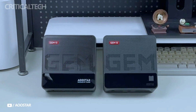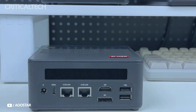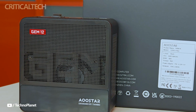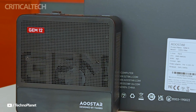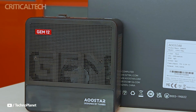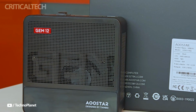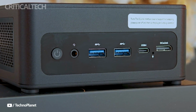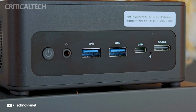touch of sophistication. Under the hood, the GEM 12 Max boasts the Ryzen 7845HS processor based on the advanced Zen 4 architecture. Paired with Radeon 780M integrated graphics, which utilize the RDNA 3 architecture, the system supports ray tracing and offers smooth gaming performance and excellent rendering capabilities, making it ideal for creative and technical users alike.